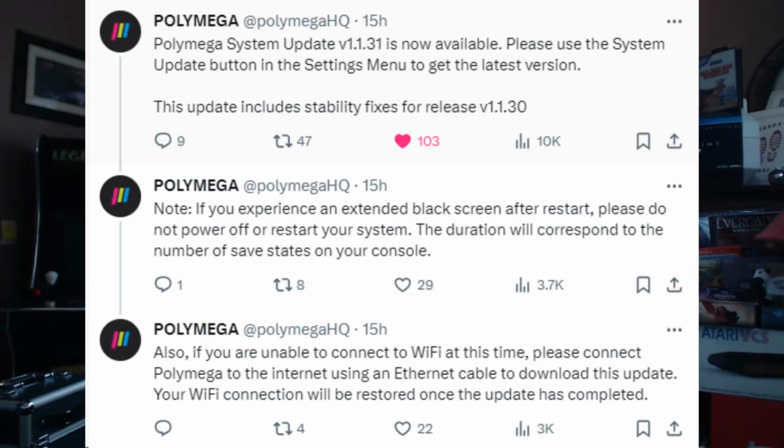According to the official post on X from PlayMagi and POLYMEGA team, we've got POLYMEGA system update 1.1.31 is now available. Please use the system update button in the settings menu to get the latest version. This update includes stability fixes for release version 1.1.30. So the people that had that first update with the Ultra modules that were having troubles there, I think actually this also has the fixes for that Neo Geo CD slowdown thing, but don't quote me on that.